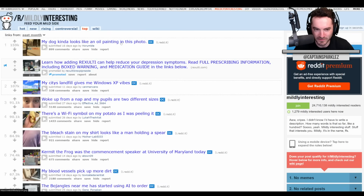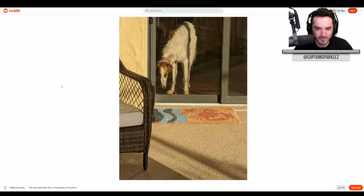And now the top mildly interesting for the last month is my dog kind of looks like an oil painting in this photo. I think your dog is melting. You should probably go help. Your dog might be trapped in between the two window panes if you have double paned glass and is melting because the sun is shining directly on the window panes and your dog is sandwiched in between. Is this a wolfhound? I feel like it might be, but I don't know for sure.